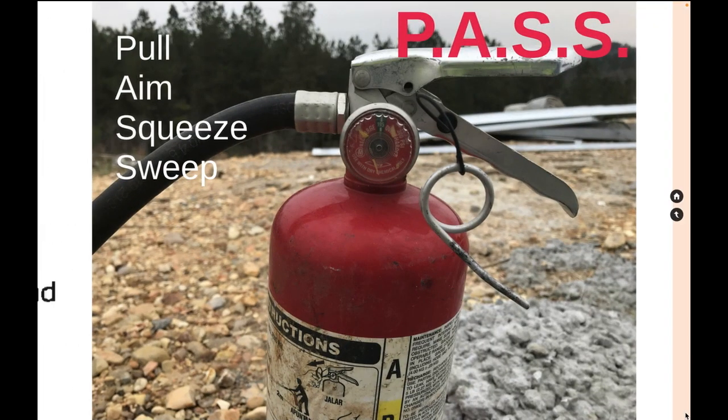Okay, so let me teach you real quick about fire extinguishers. You can look at this one. What do you see wrong already? Well, the pin is pulled. And also look at the gauge. It should be vertical in the green area, and it's in the red. That means it's an empty cylinder, so it's no good.